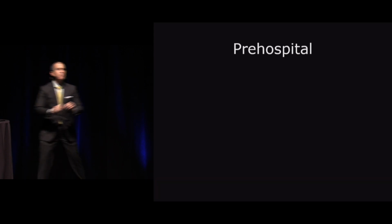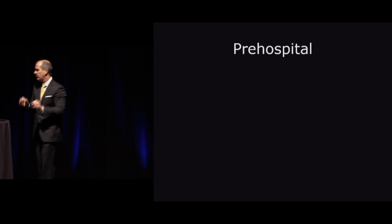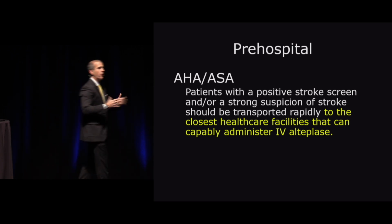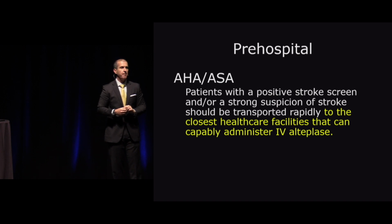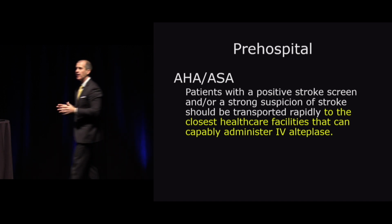This is evolving, and it's going to vary a lot from locale to locale. And hopefully every EMS system has worked this out with a protocol. But the current recommendations, I think, are the right ones. And that is, you've got a patient with a stroke, you take them to the closest place that can give them TPA. They can figure out from there if the patient needs to be transferred somewhere else. And I think that's the right answer.